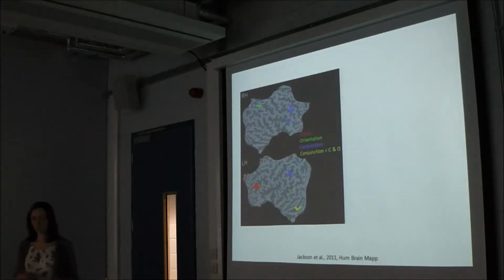So these are a little bit difficult to interpret. Basically, they're flat maps. What they are is the brain has been flattened out, so it's like a two-dimensional representation. This is the front of the right hemisphere, and this is the back, and then this is the front of the left hemisphere, and this is the back. So just to orient you to what you're seeing.